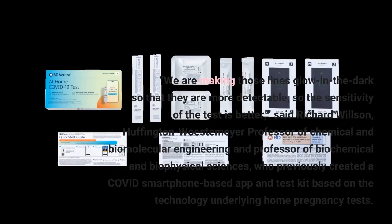We are making those lines glow in the dark so that they are more detectable, so the sensitivity of the test is better, said Richard Willson, Huffington-Woestemeyer Professor of Chemical and Biomolecular Engineering and Professor of Biochemical and Biophysical Sciences, who previously created a CO.